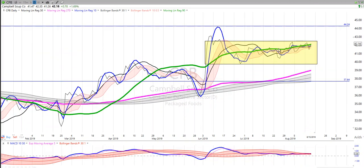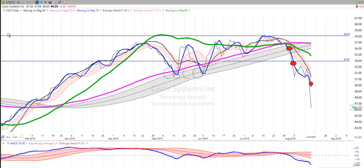Campbell Soup, waiting for it to come out. This looks to me like a relative strength leader. If the market finds stability, it wouldn't surprise me to see it break out of this trading zone and then aiming for here. I got to get one in here and then a second one above that hump of the blue.